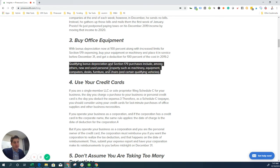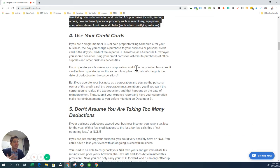And obviously, there's a number of different ways to leverage that. And we're talking about trucks, big trucks. We're talking about computers, office equipment, furniture, other things necessary in the course of your business that you would need to purchase. So definitely consider buying office equipment as well. And again, as well as certain in the field or work-related equipment and tools as well.